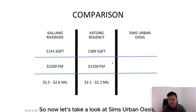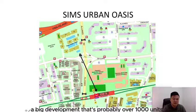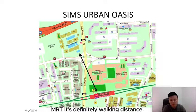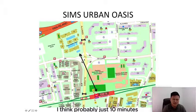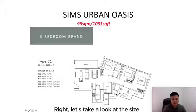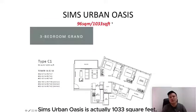So now let's take a look at Sims Urban Oasis. Now this is the map. Sims Urban Oasis is actually a big development. It's probably 1,000 over units, and in terms of MRT, it's definitely walking distance. I think probably just 10 minutes you will reach Aljunied MRT station, right? Let's take a look at the size. Now, a proper 3-bedroom in Sims Urban Oasis is actually 1,033 square feet.